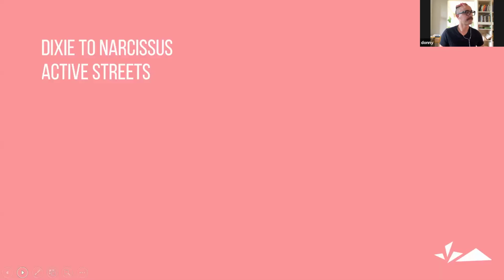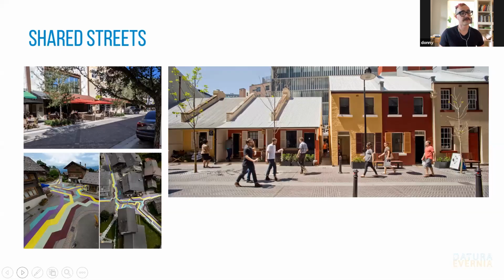Next slide. So now I'm going to talk about Dixie and Narcissus, and these are what I'm calling more of the active streets, your blend of building uses: live, work, eat. Next slide. And these would all be shared streets, so these would be open to vehicular traffic. They'd be flat. I introduced this slide during our last presentation, but just wanted to bring it back. Flat surfaces, generally a loose delineation between vehicular space and pedestrian space, that makes the street very flexible. It can be classic paving, it can be art and funky designs on the ground.